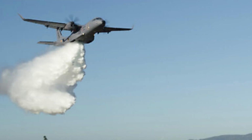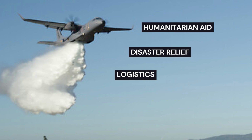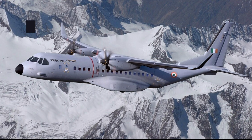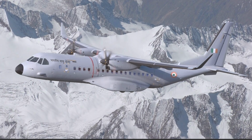Suited for various missions including humanitarian aid, disaster relief, and logistics. Modernization: represents a significant upgrade in terms of technology and capabilities compared to older aircraft.